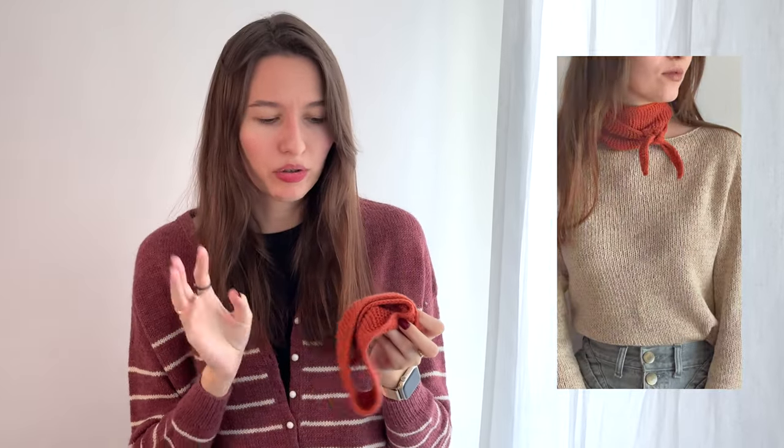I like wearing it with my blouse number one and with my Sunday sweater that I'll show you a bit later. This one is knitted in Cardiff Cashmere in color Terracotta. I thought it would be red, but it wasn't so red because I ordered it online, but I like how it looks.